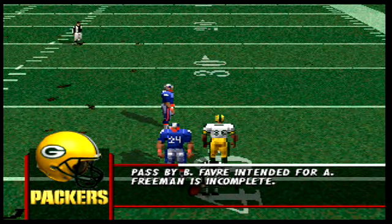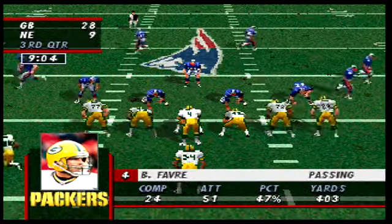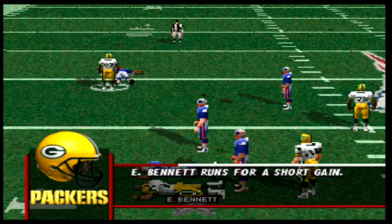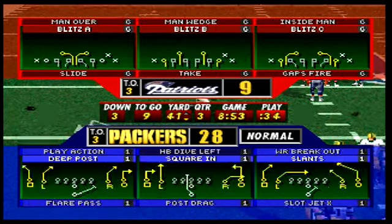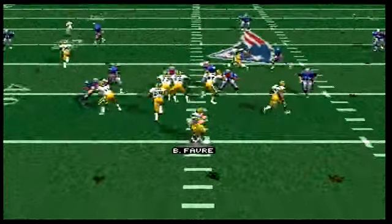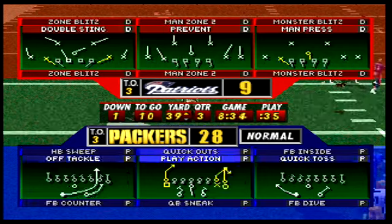Incomplete. So it's now 2nd and 10 from their own 40. McGinnis with the tackle. Brooks with a 20-yard gain on the pass.